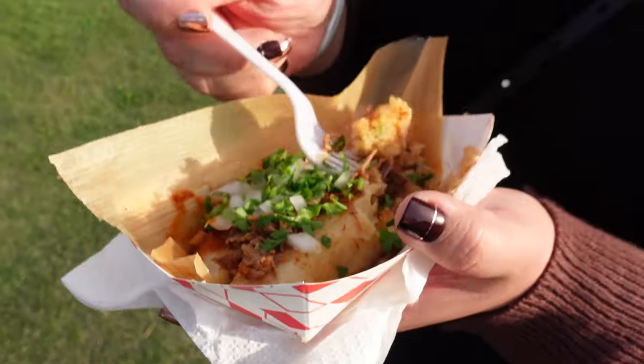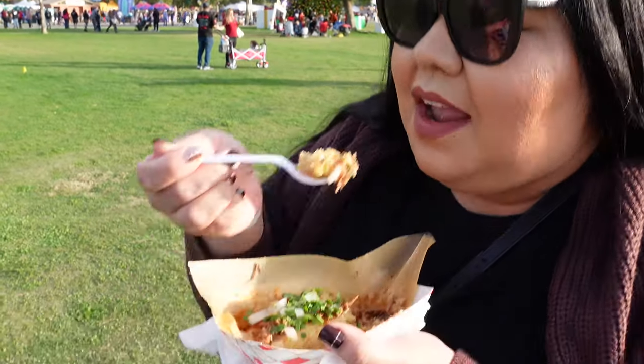All right, guys, first tamale of the day. It's the birria tamale. Looks so good. It's fully loaded. I'm gonna get some of that meat, some of that salsa. It's so good. The masa is not dry, it's super moist, super flavorful. The salsa is perfectly spicy. I like it a lot. I'm about to go get another one. I don't think I'm gonna share this one.